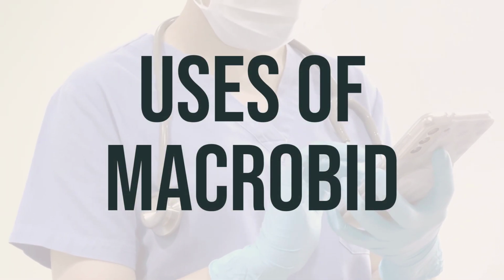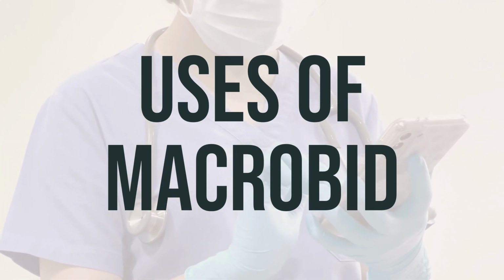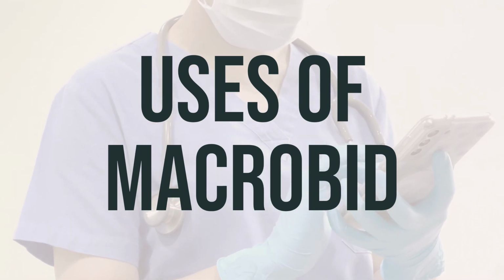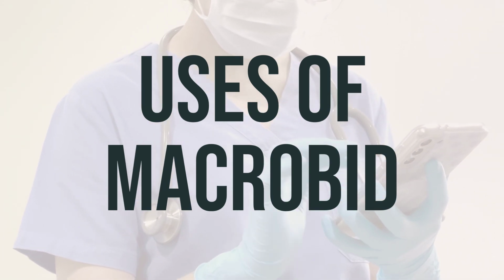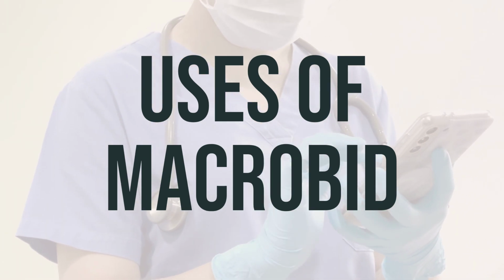Macrobid is an antibiotic that is used to treat bladder infections, also known as acute cystitis. It works by stopping the growth of bacteria. It is important to note that this medication only treats bacterial infections and will not work for viral infections such as the common cold or flu. Using antibiotics when they are not needed can cause them to not work for future infections.